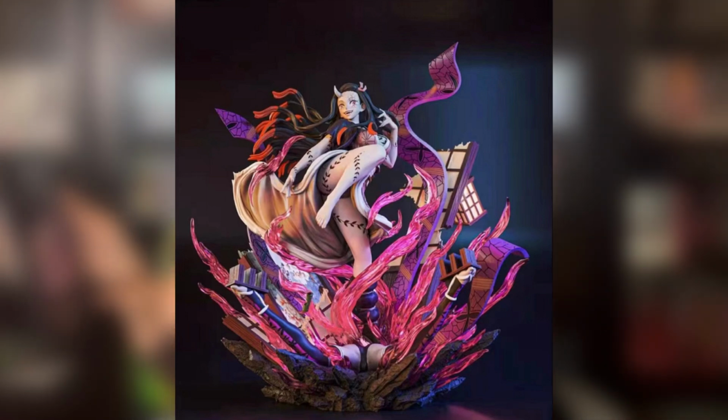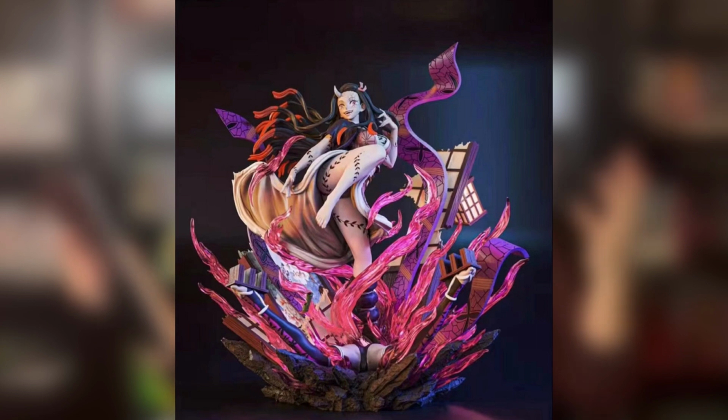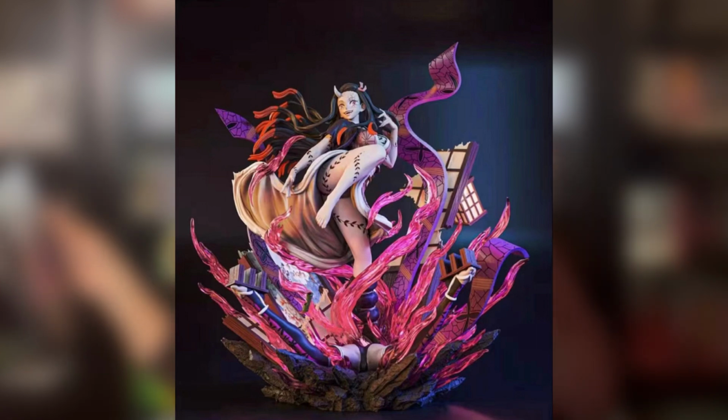You can see Daki there on the floor. She's just stomping on her. I think it looks pretty cool. Was that panty shot necessary though? I don't know, but I like it.